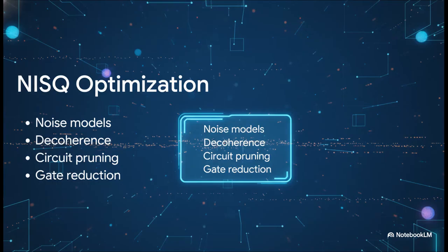And doing this in the real world means dealing with noise. We're currently in the NISQ era. That stands for Noisy Intermediate Scale Quantum. To run your robust models on actual hardware from IBM or Google, you must utilize specific optimization techniques. You have to mitigate errors, prune your circuits, and heavily reduce your gate counts, or the ambient noise will completely destroy your delicate quantum states.